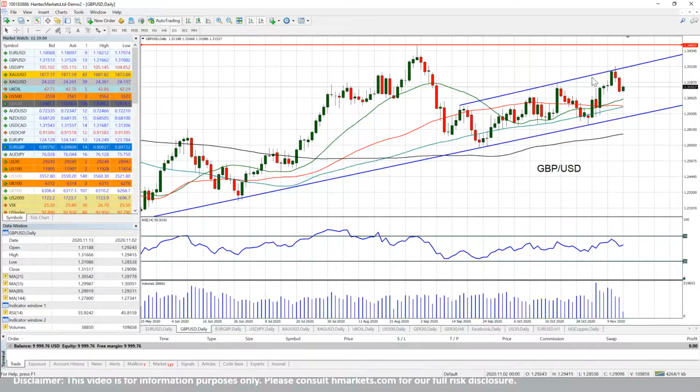Ahead of the deal, I expect this trend channel to continue. The market is anticipating an agreement, so the market is trending higher on sterling dollar, but I think watch out for any surprises there.